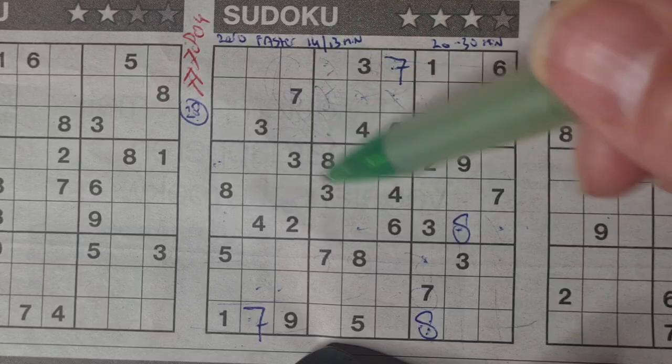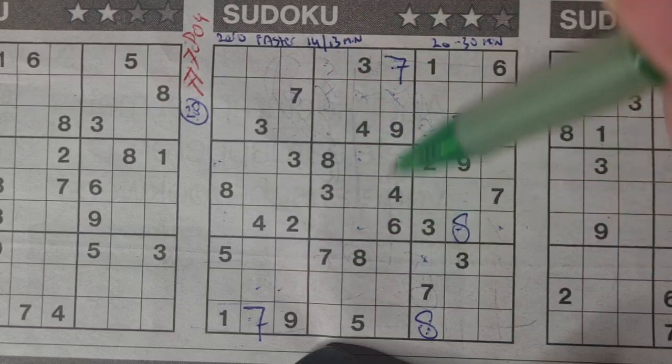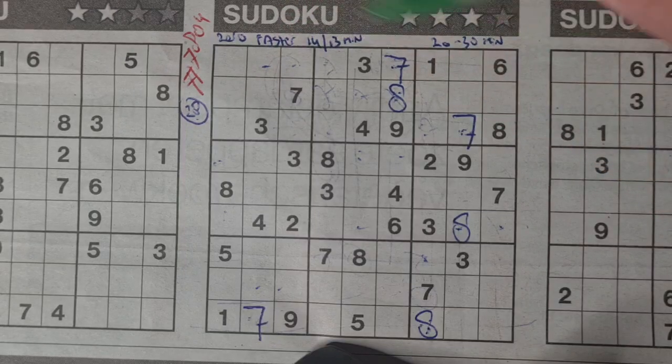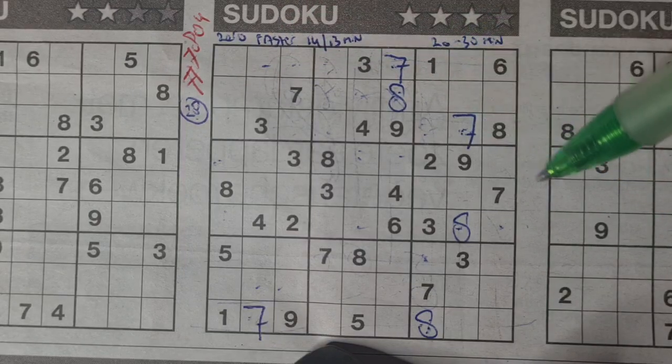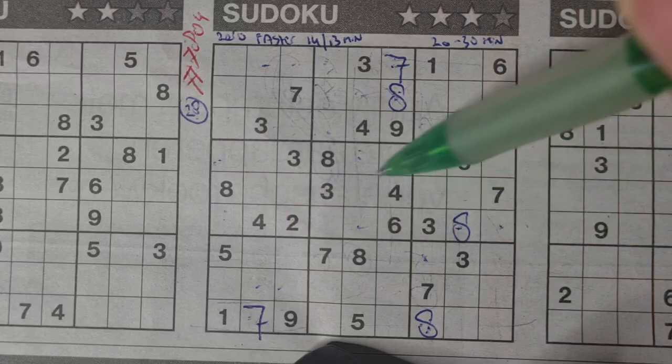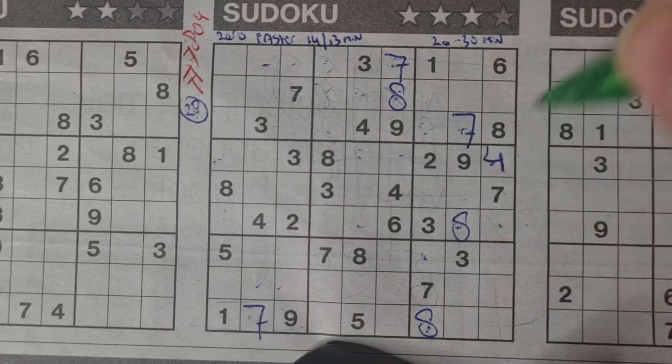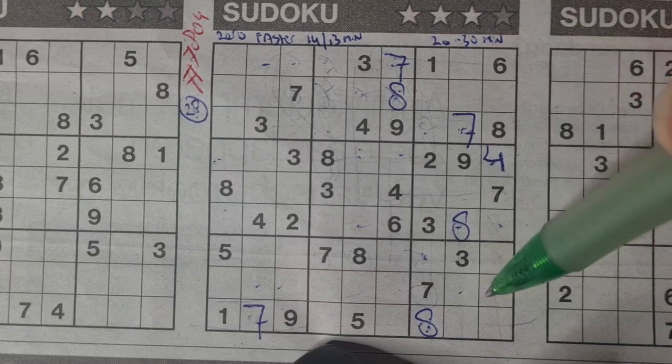1, 2, 3, 4, 5 missing. Oh wait, 8 in this column, 8 in the middle column. So the column next, now the only place left for 8 should be there. Now I cannot continue with 8. I need to wait again. How about 4 in this row? 4 in the middle row. So the row above, the only place left for 4 should be there. Need a 5 here.